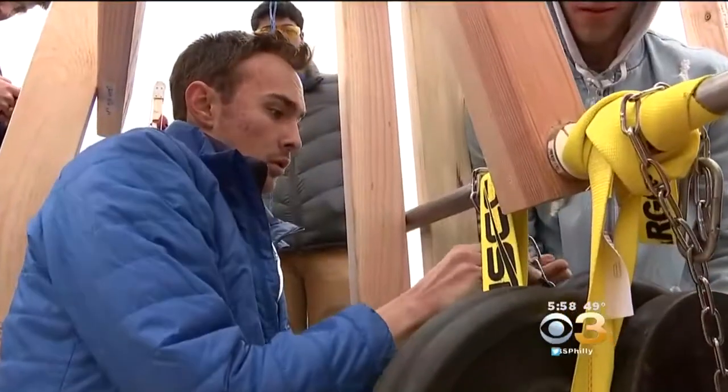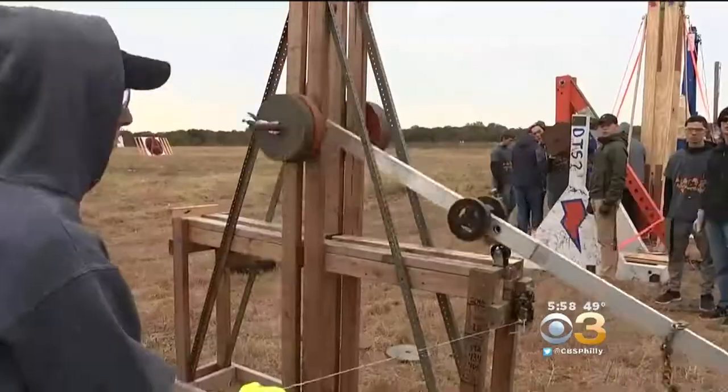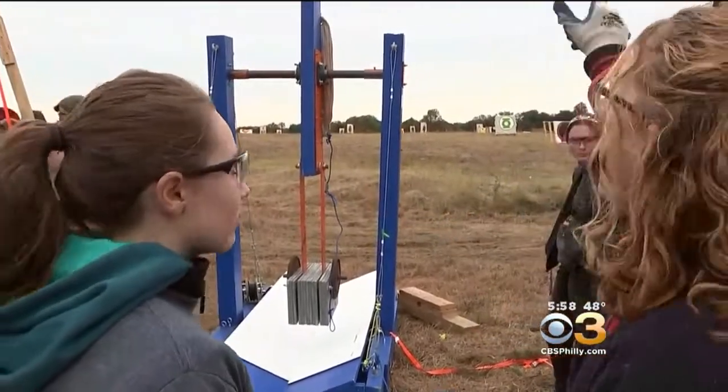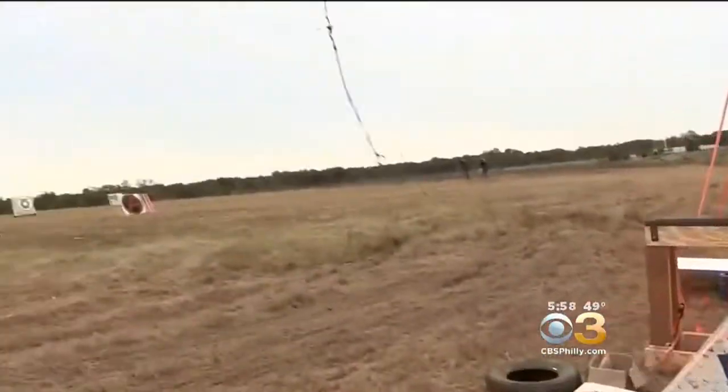Most of these teams spend upwards of 50 to 100 man hours just assembling these trebuchets and dozens more tuning them in, dialing them in for the ranges and the accuracy they're going for. And we just moved our pin angle further back so that the arc is higher. Nice.